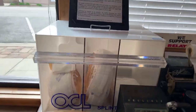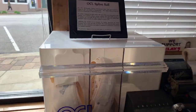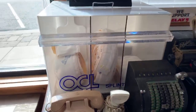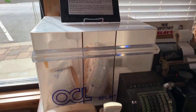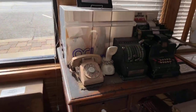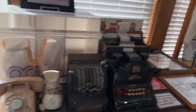This right here is probably the most notable thing that was ever invented in Eudora. It's called a Splint Roll. It was invented by Dr. Leo Lauber, and he mass-produced these here in Eudora, and it was a very successful business. They sold these from coast to coast. They actually made them in that building right there, the red brick building across the street, at first, until they moved out to the business park on the eastern side of town.